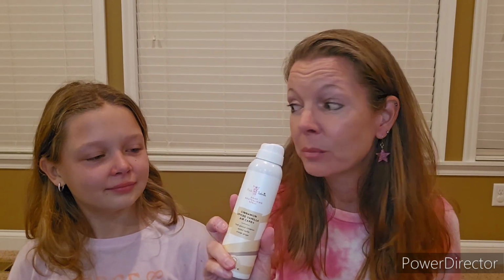Anyway, odor neutralizing spray in a cinnamon vanilla. So this isn't the normal fresh, clean kind of scent. It's an Air Care scent that takes the odors out of the air, and it smells like cinnamon and vanilla. How awesome is that? That is made for me. I love the clean, fresh scents too, but this one I'm kind of excited about.